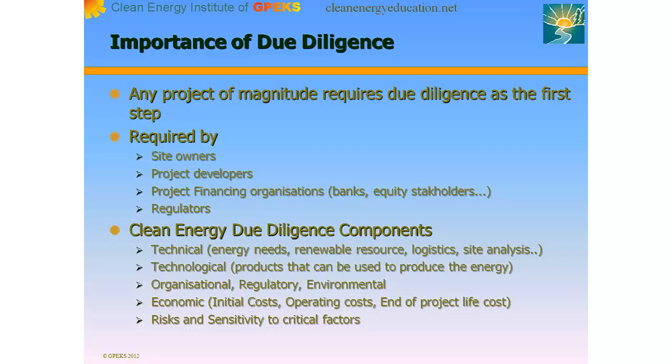Due diligence also includes some other aspects, and those are not typically covered in depth by tools such as RETScreen, but they're important organizational aspects, making sure that you have organizations that have the capabilities to deliver the training, the understanding, the experience in terms of regulations. Also make sure that your project is using, for example, equipment that is going to be approved by the regulators in terms of electrical norms and standards. Of course, environmental impact. Doing a project, for example, a wind project on a bird migratory path may present some challenges.